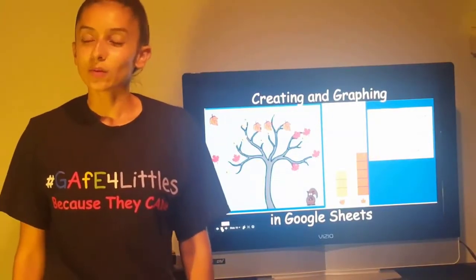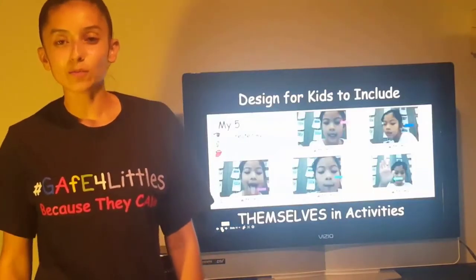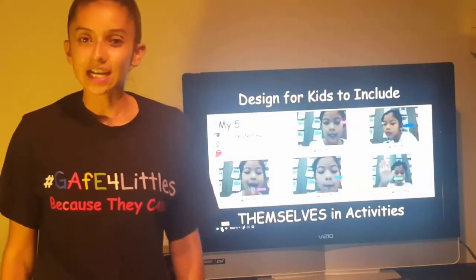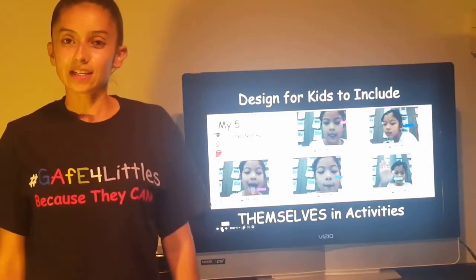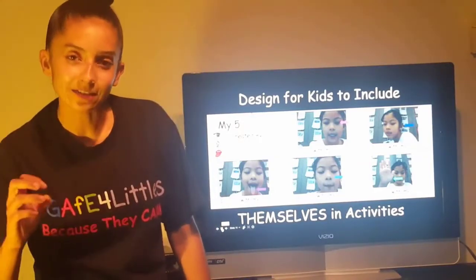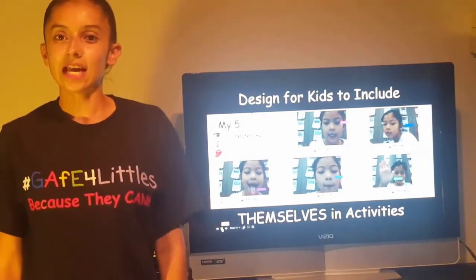So I aim to design where I'm not collecting 26 of the same thing. My kids have the same learning goals, but their work does not need to look the same. What choices are my kids making? How are they involving themselves in activities? What kind of thinking is going into activities?